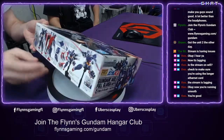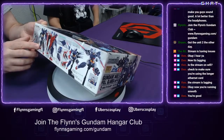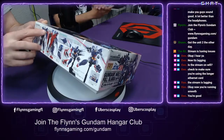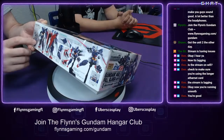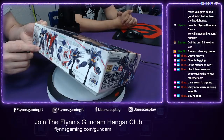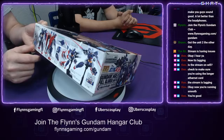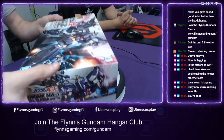But the Full Glansa, it's the Age Gundam, the original Gundam, with all this additional armor and weaponry on it. You can see he's got additional armor on the torso, a beam rifle kind of claw on either forearm, additional armor on the legs, as well as these two huge cannons on his back. So we can go ahead and open this one up.